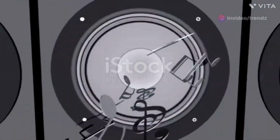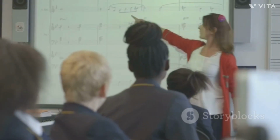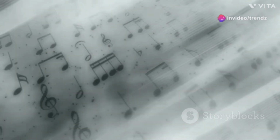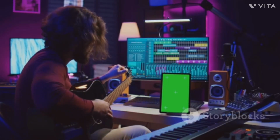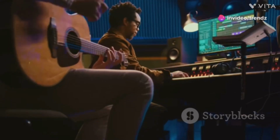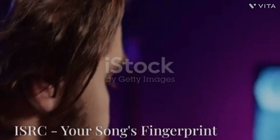Welcome to our deep dive into the essential identifiers and coding systems in the music industry. Today, we'll break down 5 key terms that every music professional should know. These codes are like the DNA of your music, telling the world exactly what it's listening to and who to pay for it. We'll break down each code, what it looks like, and why it's so important to your success as a musician. So whether you're just starting out or you've been in the game for a while, stick around and let's demystify these essential music industry codes.